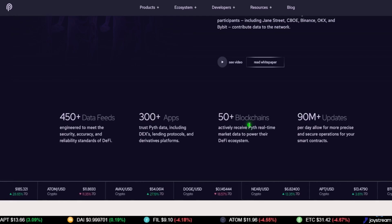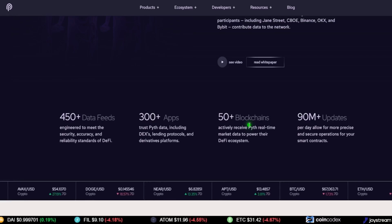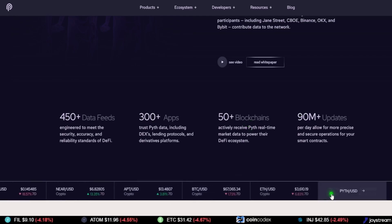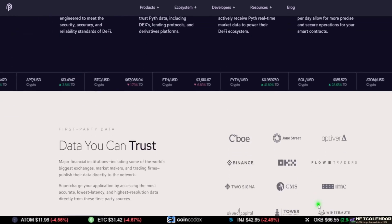Market data to power their DeFi ecosystem. Developers can now choose the ecosystem they like, and PYTH will obviously give them the support they need. 90 million plus updates. Pretty good. You can see this is a data feed right here, and this data feed obviously requires some sort of Oracle to bring this data feed in. Let's continue going here.